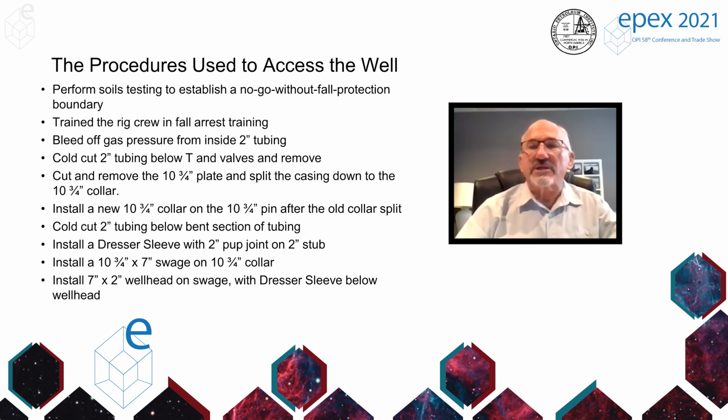The procedures used to access the well: soil testing was done by an outfit out of Windsor for the M&R. Based on that soil testing, they had a no-go without fall protection boundary that they had identified around the well. We ended up using that throughout the plugging of the well to make sure nobody went past that without having a harness on and being roped in. There was training for the rig crew.